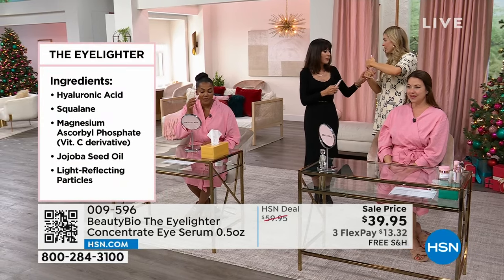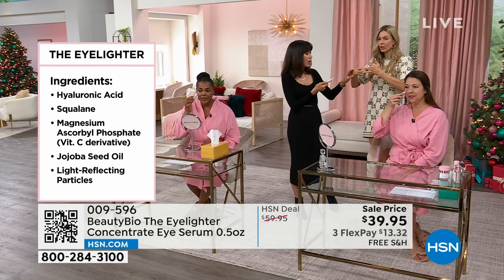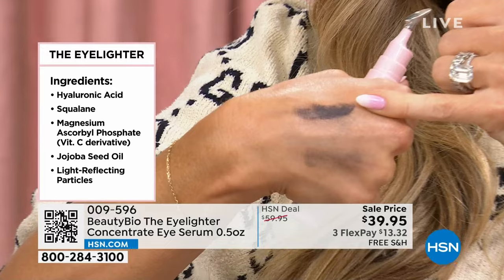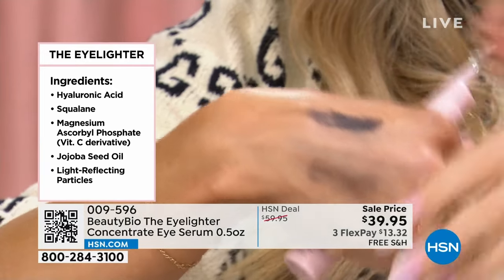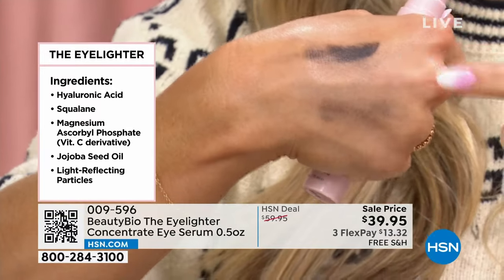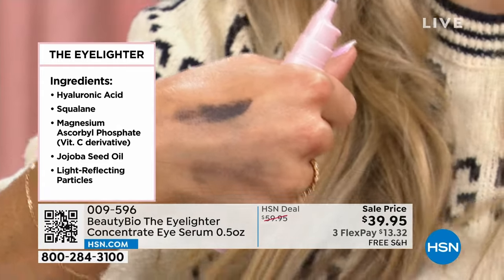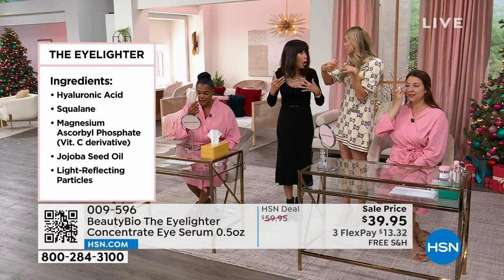Is that not insane? It keeps your eyeshadow in place. Isn't your concealer amazing? Look at this. This is with highlighter underneath. This is eyeshadow without, and then it just falls off. It will keep your eyeshadow in place all day. That makes me nuts, because that fallout is what causes a lot of the darkness under your eye.